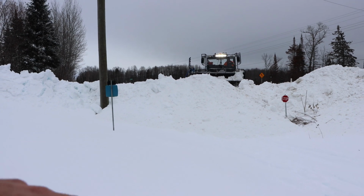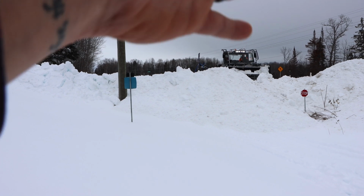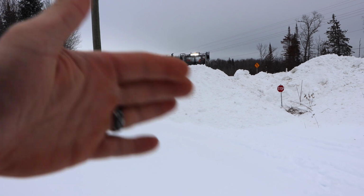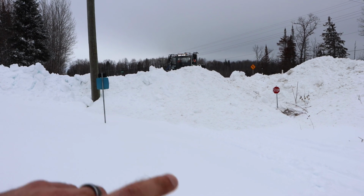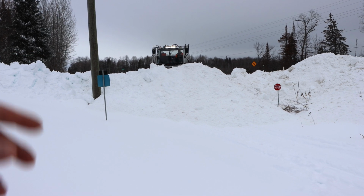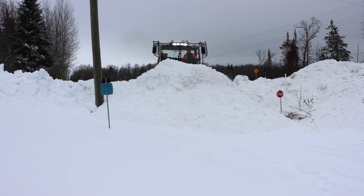So if you take a look at this spot here, I just jumped out real quick. A local company here piled up a bunch of snow on purpose so that when Steve comes along with the groomer, he can actually make a ramp. This portion here is actually quite steep. So Steve's just trying to make it a little more mellow for the sledders that are coming through. So he moved a huge pile of snow to make this happen.